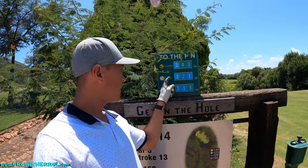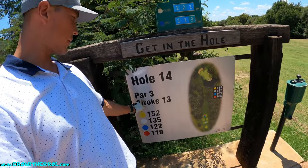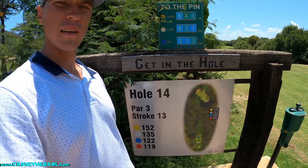So apparently this one's 121 meters. And this is hole 14, par 3, stroke 13. Apparently Rudi just said to me that this is the hole at Magalies Park Golf Course with the most hole-in-ones. So let's see, I'm going to get a hole-in-one and Rudi's also going to get a hole-in-one.